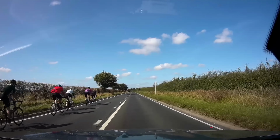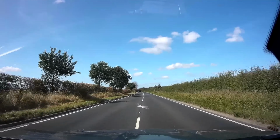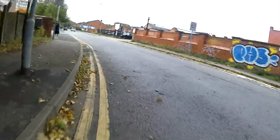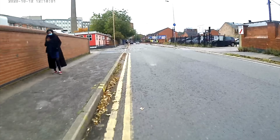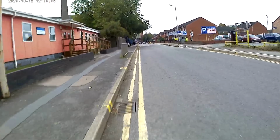A lot of motorists can learn from this example. Take pride in knowing that what you're doing is correct and safe. Although these episodes are called Nice Driving, I include cycling in that. It's all road users, and this was particularly good.